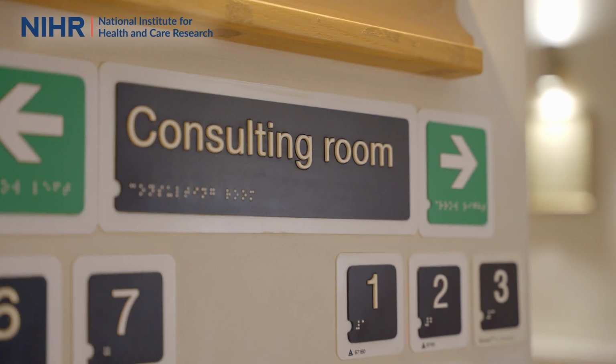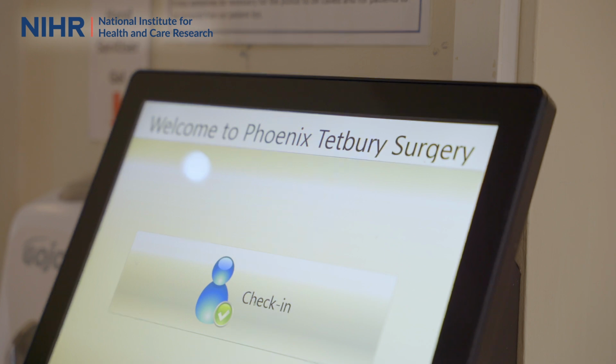So I like thinking that we can better ourselves in GP, not just in hospital settings. I really enjoy being part of research because working with the team is motivational.